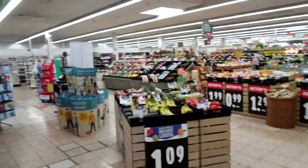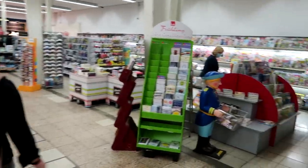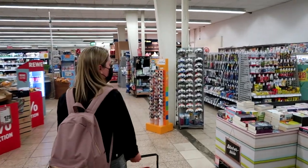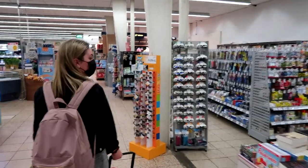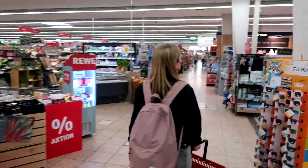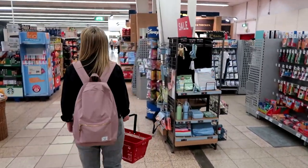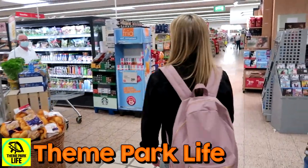This is Rewe Center, a large version of Rewe. Claire and I did go in a Rewe yesterday, but it was a very small one. So this is probably the biggest German supermarket I've ever been in. Hopefully we'll find some good stuff. So far this trip, which by the way, you can check out all our antics on Theme Park Life. Oh, they've got a bakery.